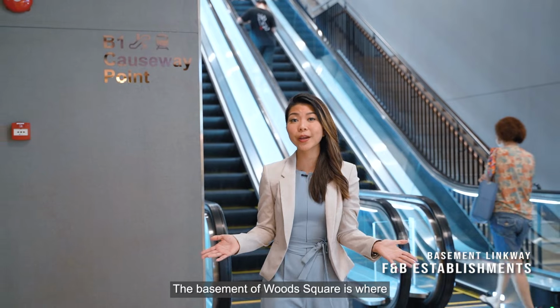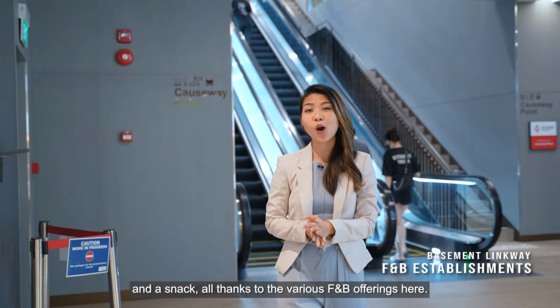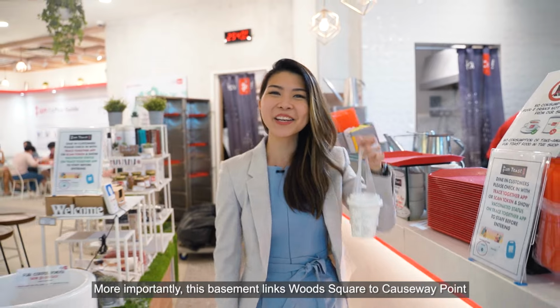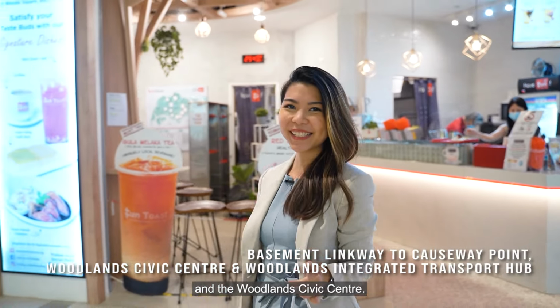The basement of Wood Square is where I usually start my day with a fresh cup of coffee and a snack, all thanks to the various F&B offerings here. More importantly, this basement links Wood Square to Causeway Point and the Woodlands Civic Centre.